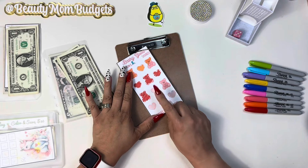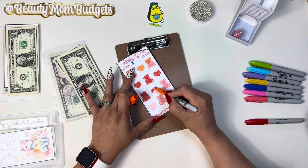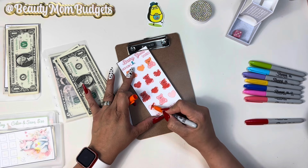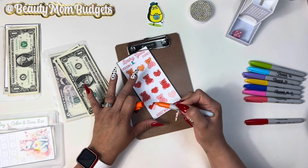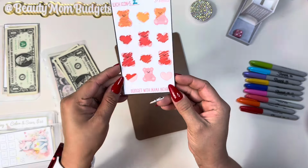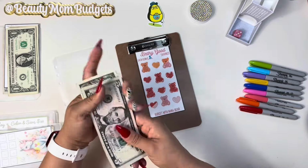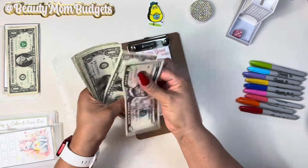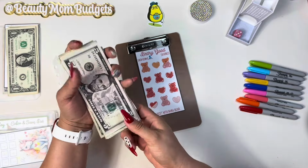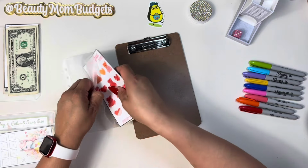Okay, and each icon for me is worth $2. Okay, so we're doing 2, 4. And then we're gonna do half of one because it's 5. Okay, so we are almost done with this challenge. So let's see what we have. Okay, so for Budget with Mama Bear, we have 5, 6, 7, 8, 9, 10, 11, 12, 13, 14, 15, 16, 17, 18. 18, and we only need 5 more to finish, so that is awesome.